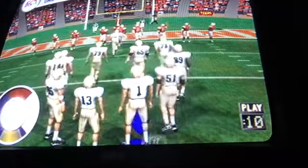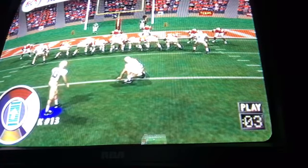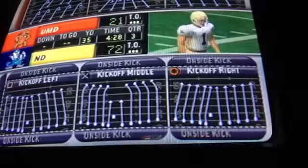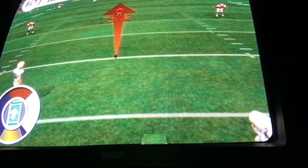We're on part 3 out of part 4 of this game. 4 minutes, 28 seconds left in the third. I'm going to continue this part. And he hits the PAT. Over 4 minutes remaining here in the third quarter. And the score, Notre Dame 72, Maryland 21. Notre Dame to kick this one off.